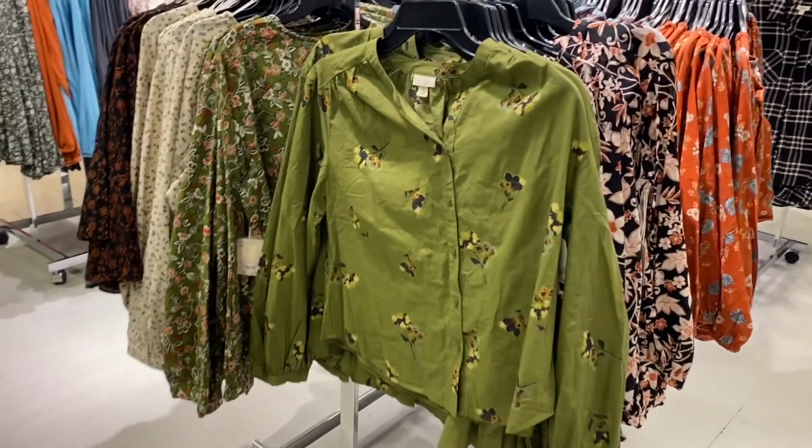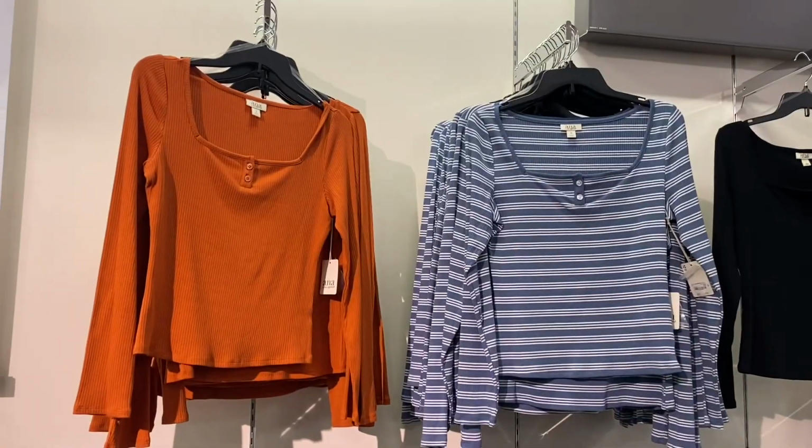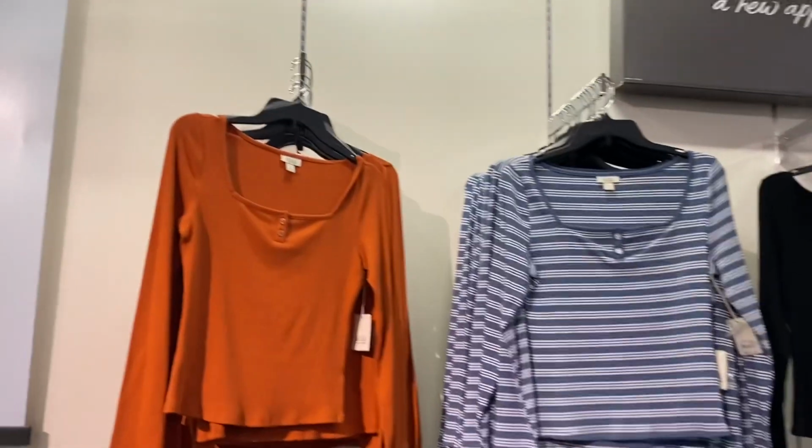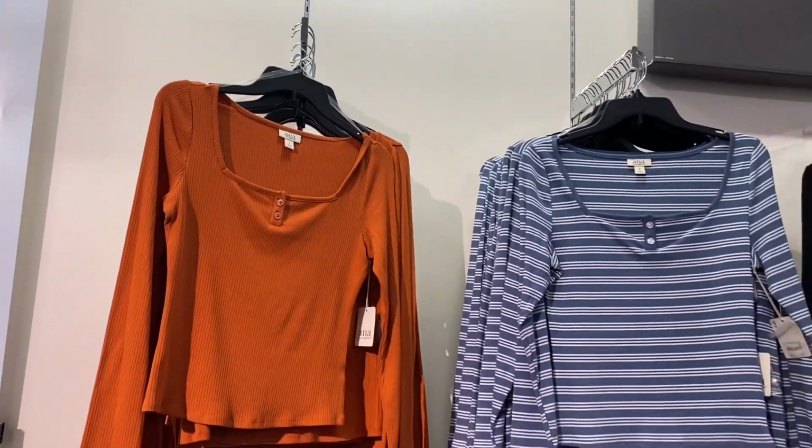They have such cute stuff. And this one's $17.99. I love the colors on it. Okay, this is definitely my style. It has a square neck on it. That is so cute, and two little buttons.